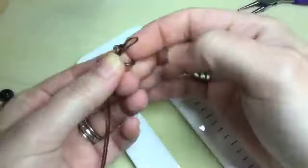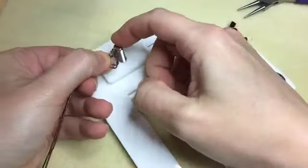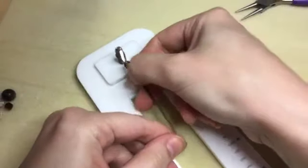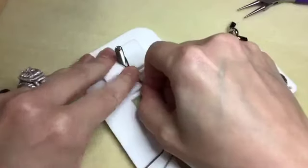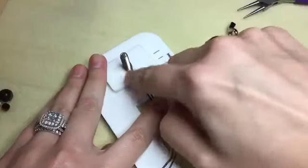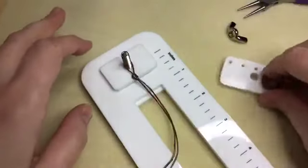Okay, you want this loop to be big enough to go over the peg on your tying station, but it doesn't have to be a huge loop, okay? So I went ahead and looped that over there, and I'm gonna pull that down. Now that's ready to go, okay? Like I said, that's not a huge loop. We don't want it to be a huge loop. We're not gonna take it out, so this loop is gonna be part of your design, okay?